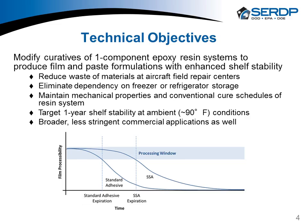So now we're going to get into what we tried to accomplish and what our technical objectives were for this project. So our objective was to extend the processing window for single-part adhesives, specifically epoxy adhesives. And the graphic at the bottom of this chart shows just a notional cure profile. So with a single-part material, it's reacting from the second that it's fabricated at the OEM. And what you want to do is prolong the latent cure stage, which is the initial part of the cure cycle where your material is not reacting quickly and is essentially in a storage type condition.